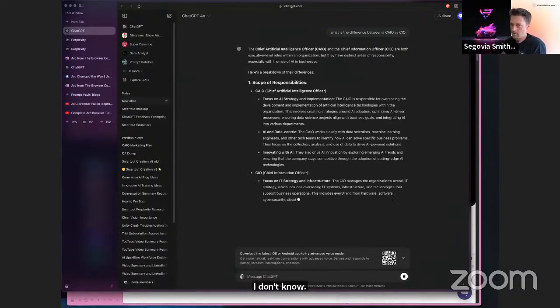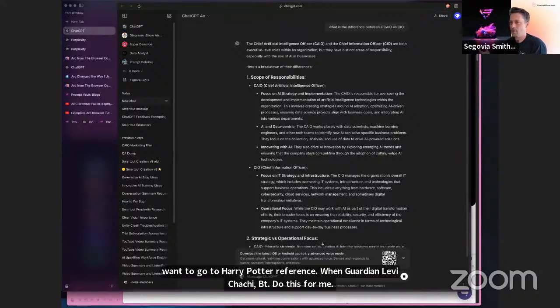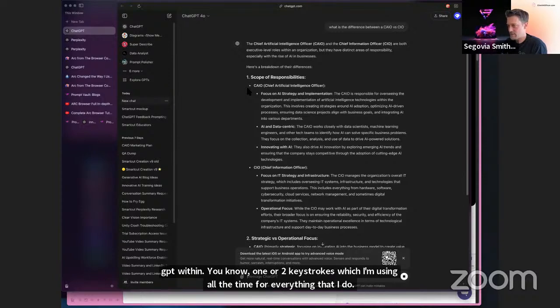I want to go to Harry Potter reference. Wingardium Leviosa. Okay, ChatGPT, do this for me. So I kind of get the power of both Perplexity and ChatGPT within 1 or 2 keystrokes, which I'm using all the time for everything that I do. So that in and of itself is very useful.